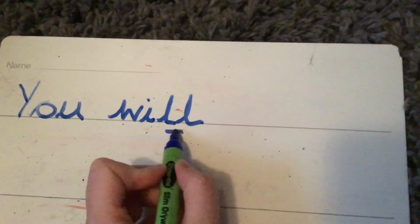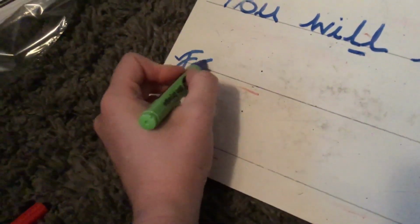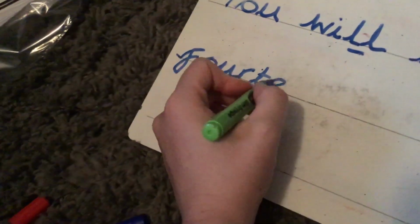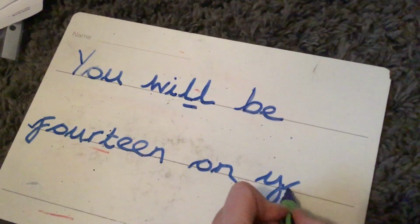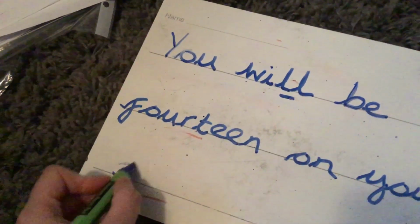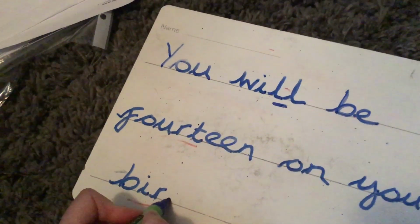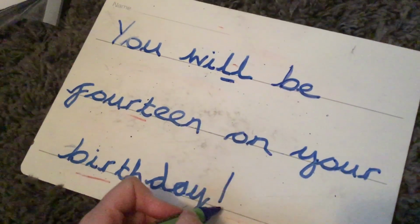Okay, so you. So I've got a capital Y because it's the start of my sentence. You. Y-O-U spells you. Good. You will. Good. It's a digraph at the end. You will be. We've got a tricky word. Be. You will be 14. So we've practiced that a few times now today. So 4 O-U-R 14. Good. You will be 14 on your another or. Good. On your birthday. And then the A. Good. I'm going to do an exclamation mark at the end of mine.